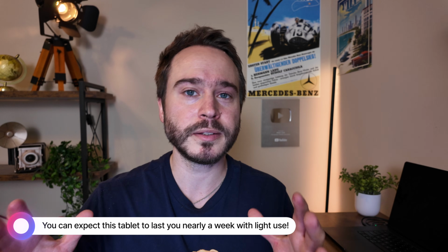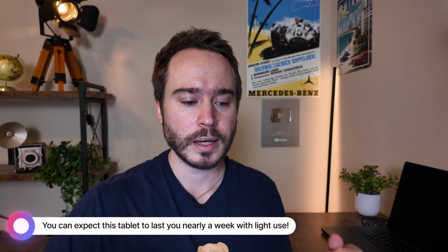I love it. This device is perfect for those that want a lot of battery life, but they don't want to deal with these tablets that are basically like small TVs. I don't like large tablets that much, but if I can have a smaller tablet with incredible battery life, I'm going to be picking that 99% of the time.